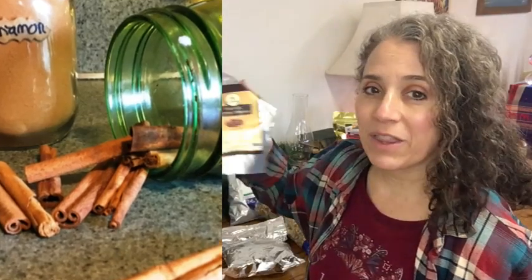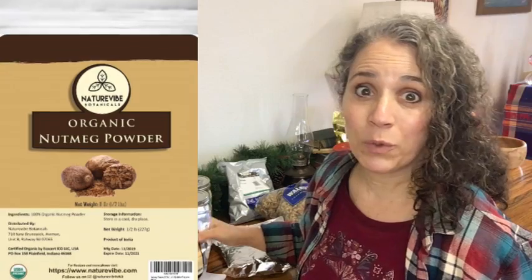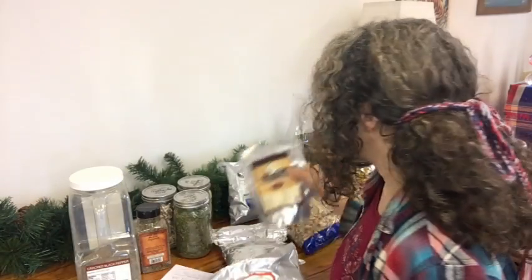Now, the only reason I bought this one in 8 ounces is because they didn't have a 1-pound bag, or I would have, but instead I bought two 8-ounce bags. Why? Because it was a really great deal, and nutmeg is one of my favorite spices. So let's talk about how you do that.